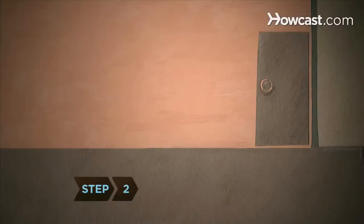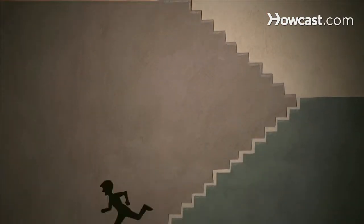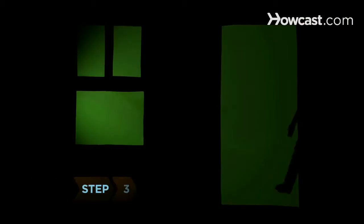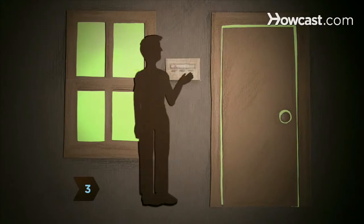Step 2. If an attack is imminent, get indoors and go as far below ground as you can. If that's not possible, seek whatever shelter you can. Step 3. Once indoors, close all windows and doors and turn off air conditioners, heaters, and other ventilation systems.